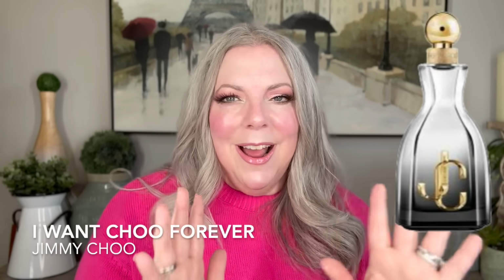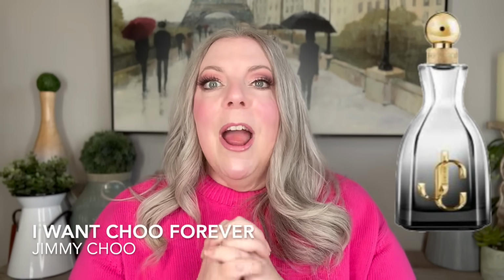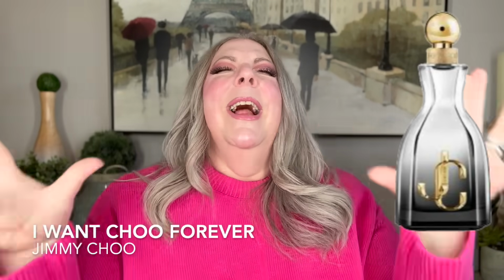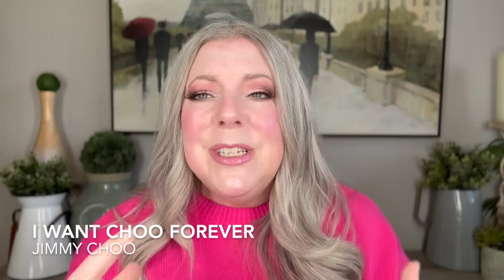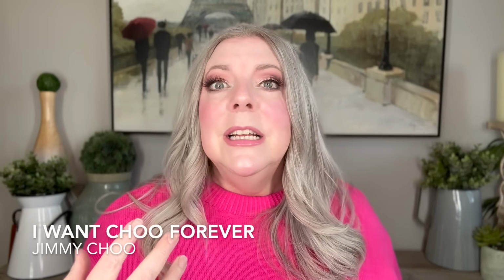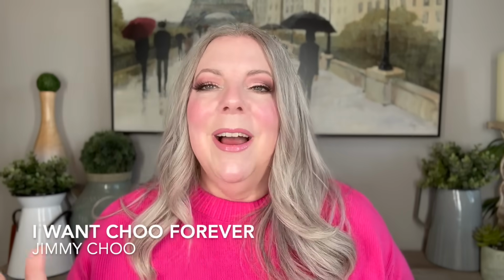I love the style of the bottles. I think they look really quite luxe. So I first sprayed it on my skin, and I was like, this is amazing. I totally loved it. It was somehow juicy. To me, I instantly thought blackcurrant, but there's literally no blackcurrant in this.